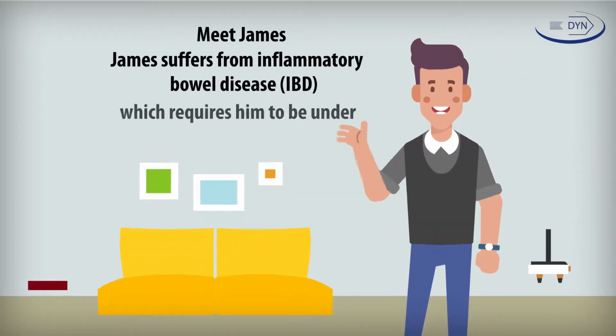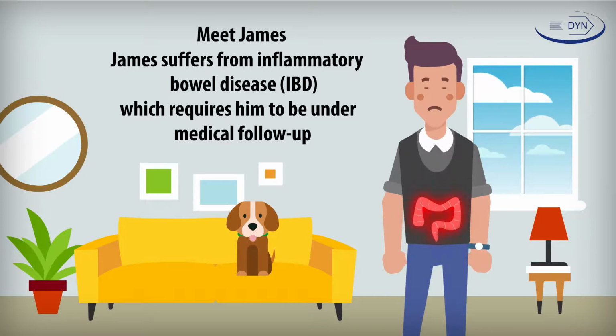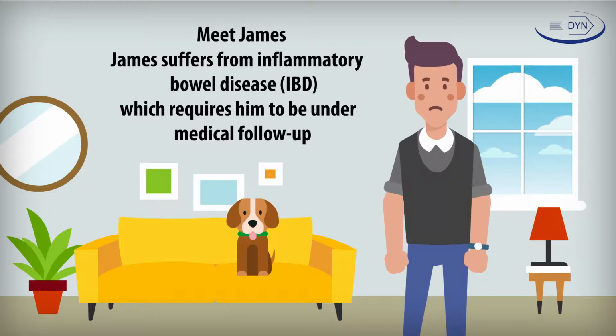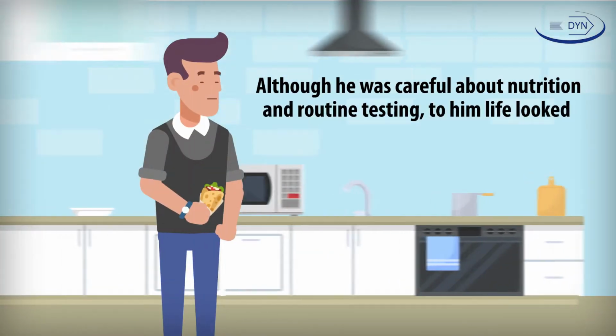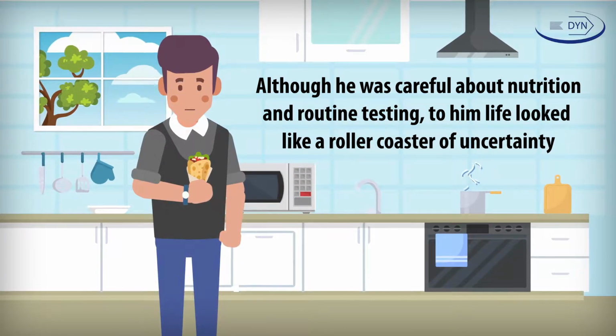Meet James. James suffers from inflammatory bowel disease, IBD, which requires him to be under medical follow-up. Although he was careful about nutrition and routine testing, to him life looked like a roller coaster of uncertainty.